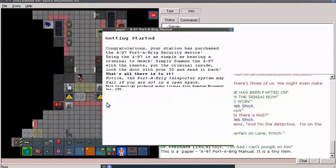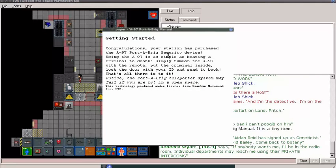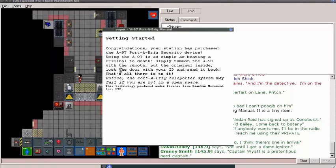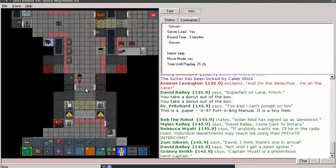Let's see. Congratulations, your station has purchased the A97 Porta Brig security device. Using the A97 is as simple as beating a criminal to death. Simply summon the A97 with the remote, put the criminal inside, lock the door with your ID, and send it back. That's all there is to it. Notice the Porta Brig teleporter system may fail if you are not in open space. This technology produced under license from Quantum Movement Inc. Limited.